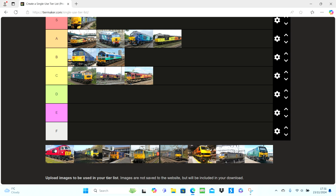And they're all different, and some of them are in just regular GBRF. But even then, 69001, I think, has the UK flag on it, the United Kingdom flag.